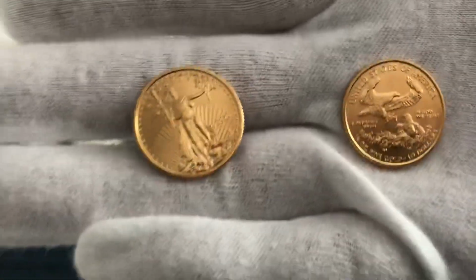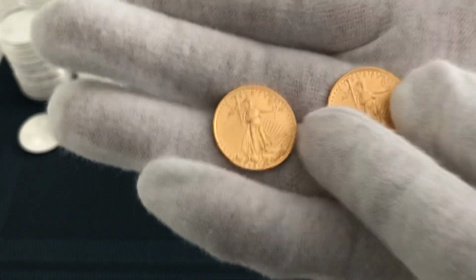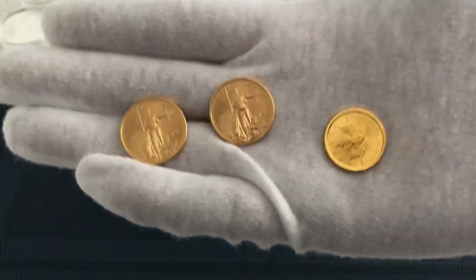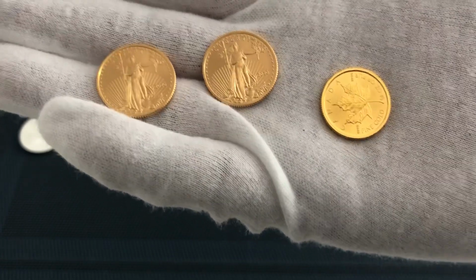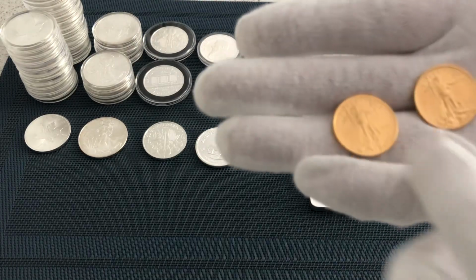So I get that, but what I don't like about them is the fact that they're not 100% pure, 4/9 pure gold. And you can really tell the difference when it comes to looking at the color, and you can contrast it with a real pure 4/9 gold coin. It's just, you can tell that it's not there. But this has been discussed ad nauseum on YouTube channels, and so I'm not going to get too into it.